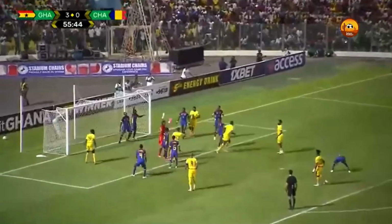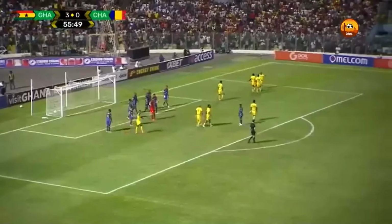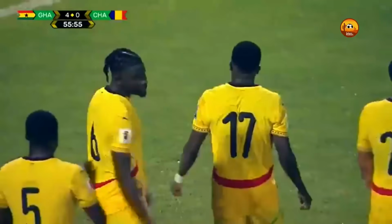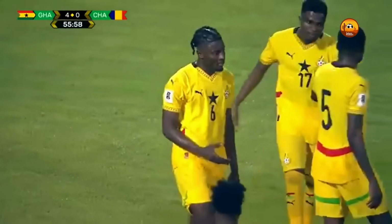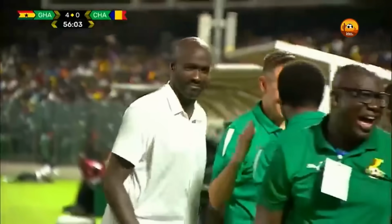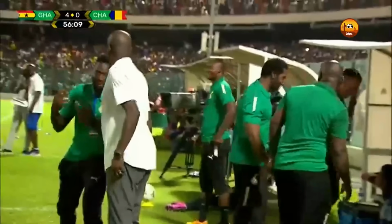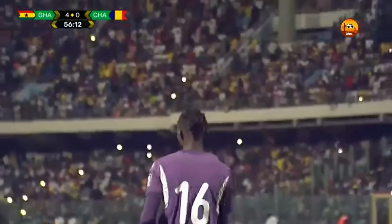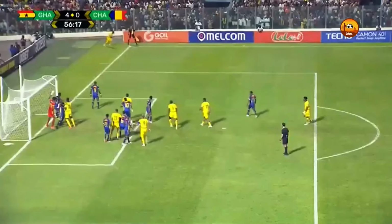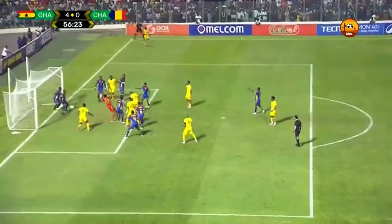Ball does come in. It's a free header. I don't think you can get easier than that. Mohamed Salisu is almost embarrassed to have scored that goal. Not even celebrating. But the Monaco man has his header. And his third goal for Ghana. Mohamed Salisu in his third World Cup qualifier of this particular season.